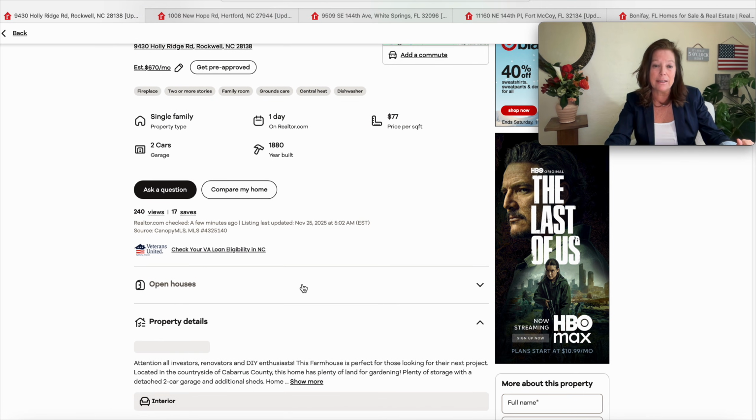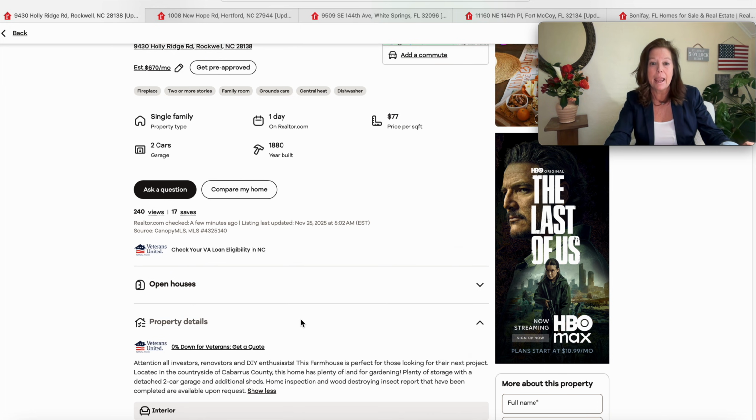It states here that it is for a DIY enthusiast. Farmhouse is perfect for those looking for the next project. Located in the countryside of Cabarrus County. Plenty of land for gardening, plenty of storage. You have a detached garage, additional sheds, and a home inspection and wood destroying insect report has been completed, and it's available upon request. So that's one less thing you'd have to worry about.